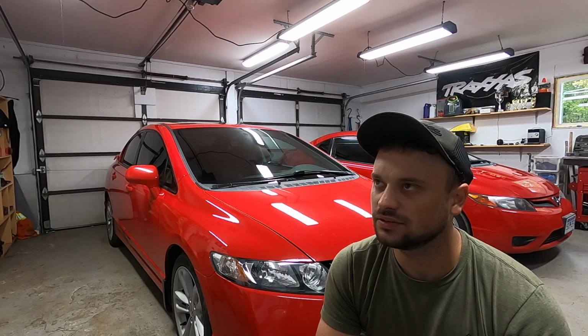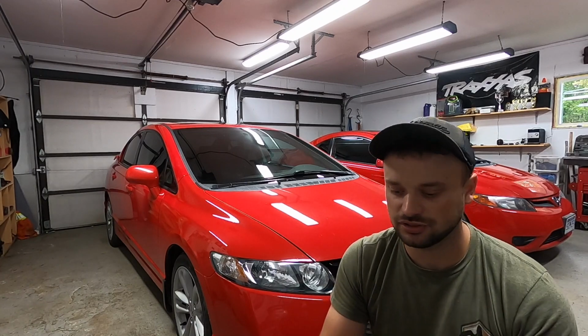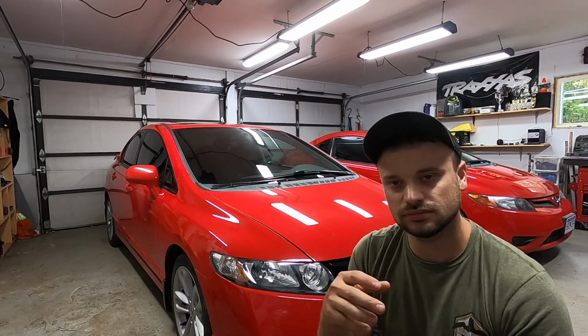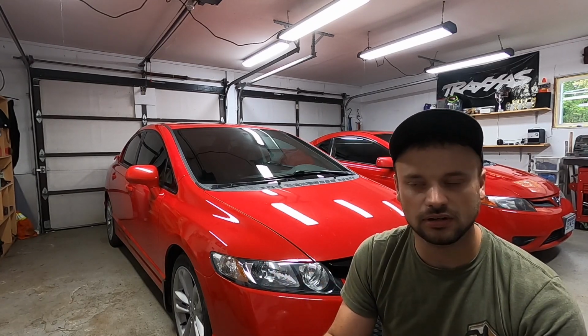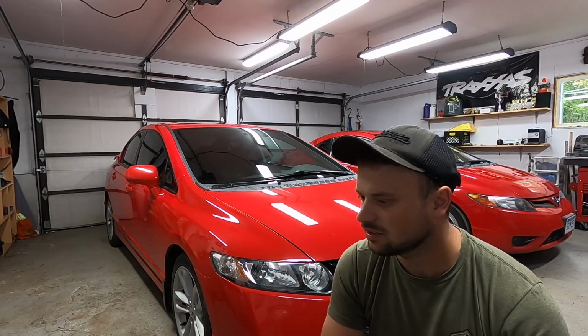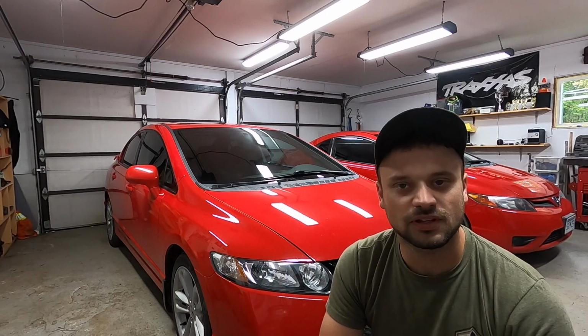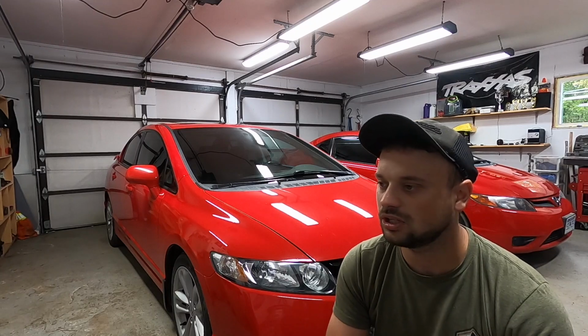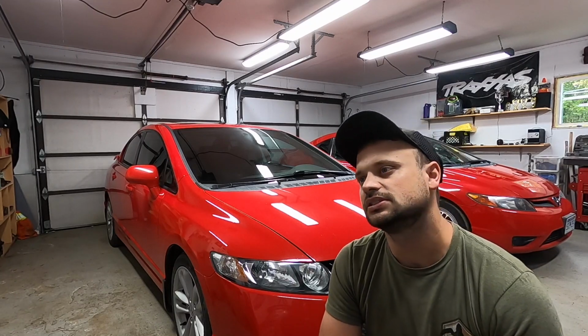But it was missing the shift boot and the shift bezel. And I think it had the shift knob, but it was maybe laying in the center console or something. It was obviously someone had something nice on there that they wanted to keep for themselves, so it didn't have that. But I got the keys from the shop. Car started up right away. It sounded good, so all was well.